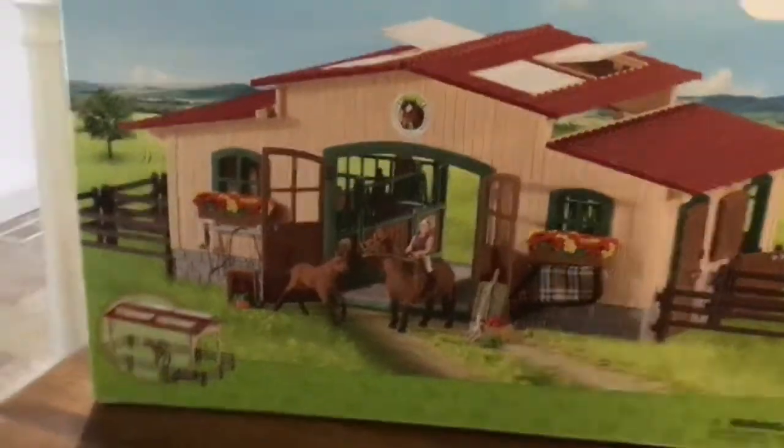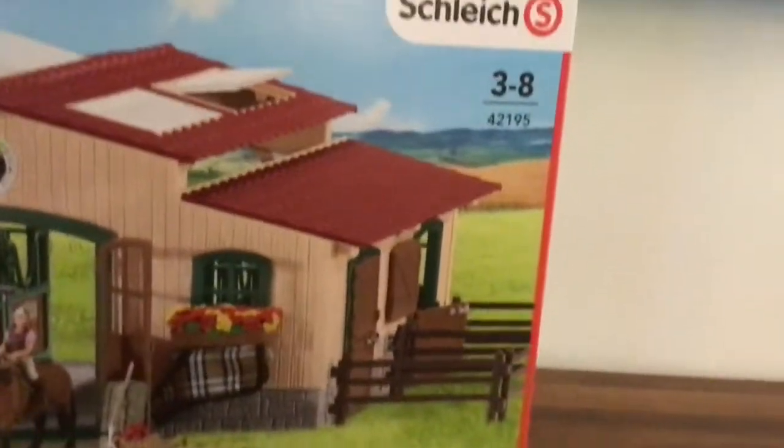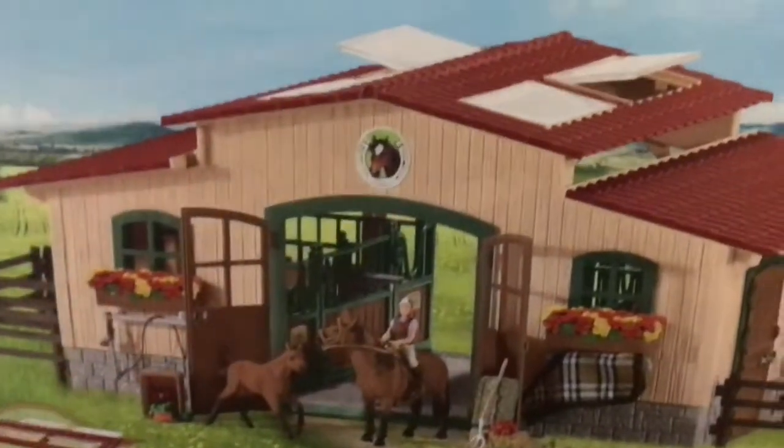Today, a package I've been waiting for a very long time came. It is the Schleich Farm World Barn, and I'm very happy about it because I've been waiting for it for a long time. And my sister has too. She helped pay for it. She's actually a special guest here. Goldie, say hi. Hi.